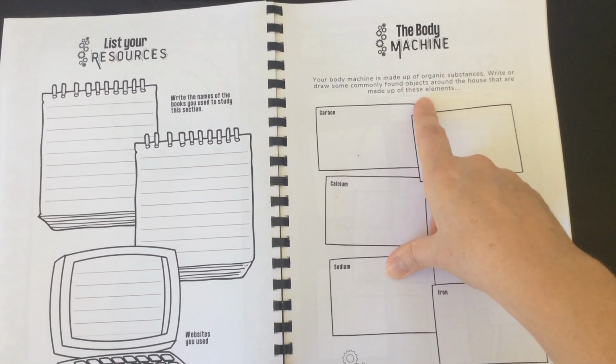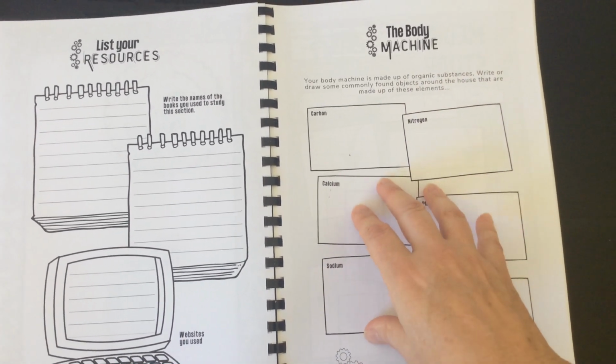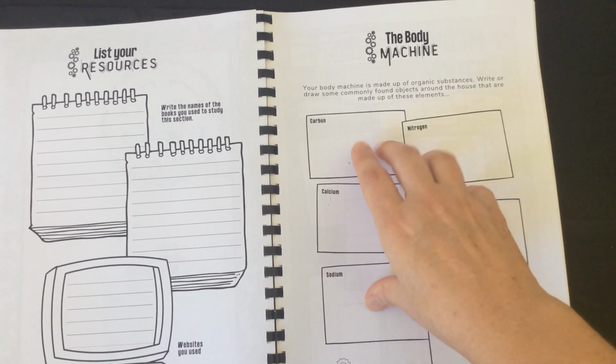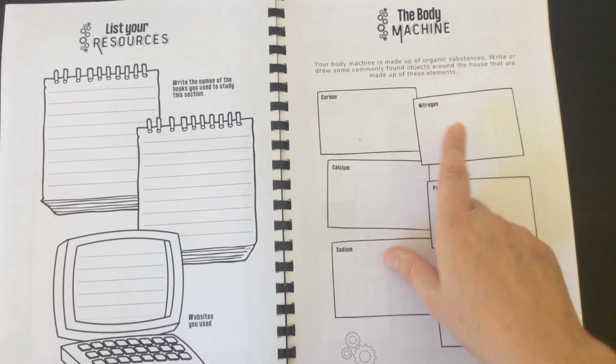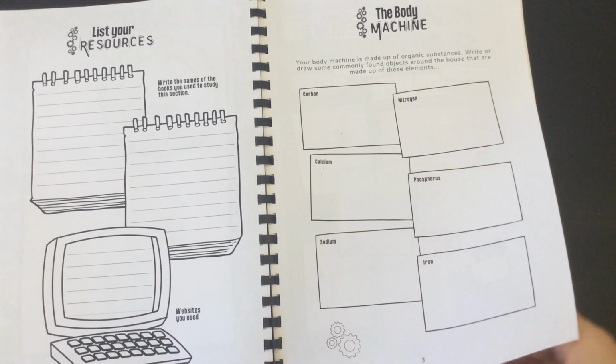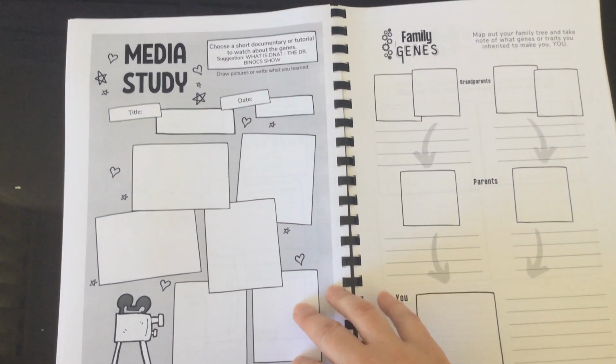So this one is the organic substances. You will have to help your child with this journal to find some of the answers for this. What in your house is made up of carbon and nitrogen and calcium and so on, so that they can relate to some of the compounds that their body's made up of.